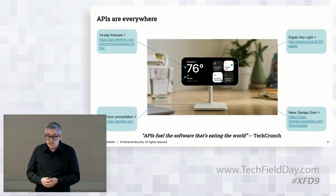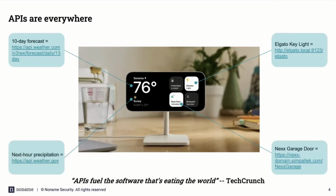All right, so why APIs? APIs are everywhere. This is the announcement from Apple WWDC a few weeks ago where they announced standby mode on iOS 17. But if you look behind the covers there, you'll see that they're pulling in information from all of these different third-party services. For example, for the 10-day weather forecast, they connect to the IBM Weather Channel. For the next hour rain forecast, they pull in open source data from weather.gov. If you want to power your lights, your doors, your garage doors, and so on, that's all done on the basis of APIs.